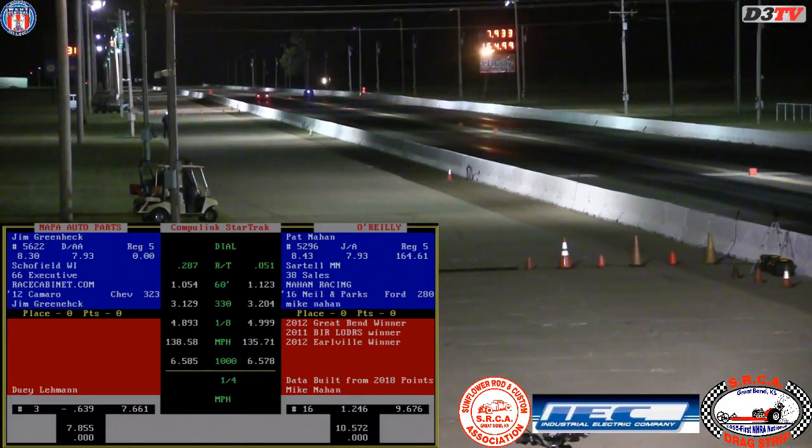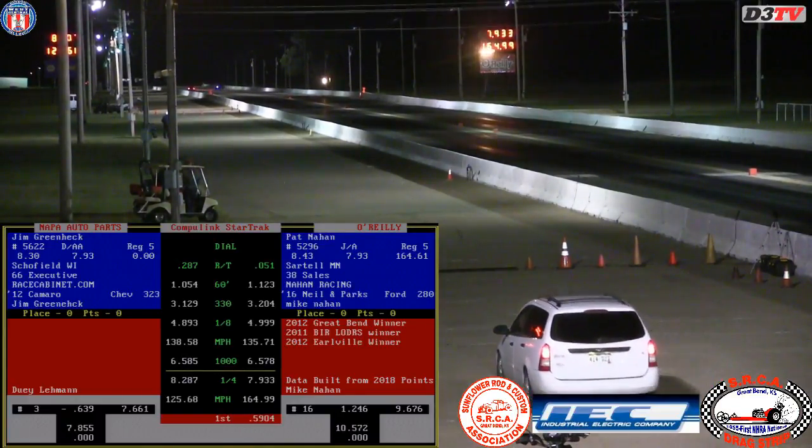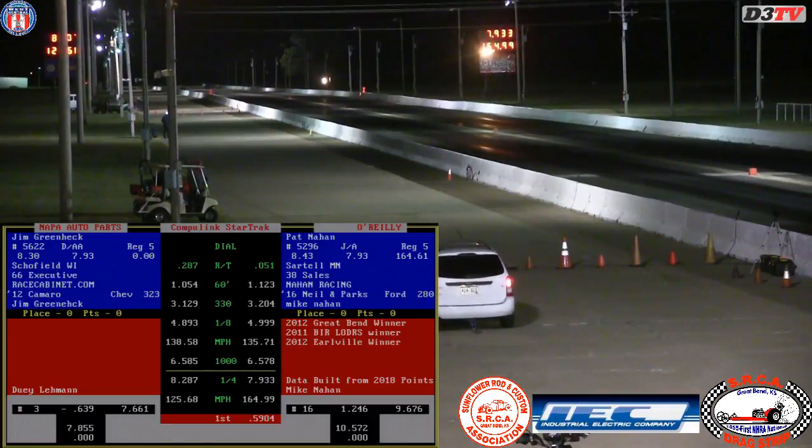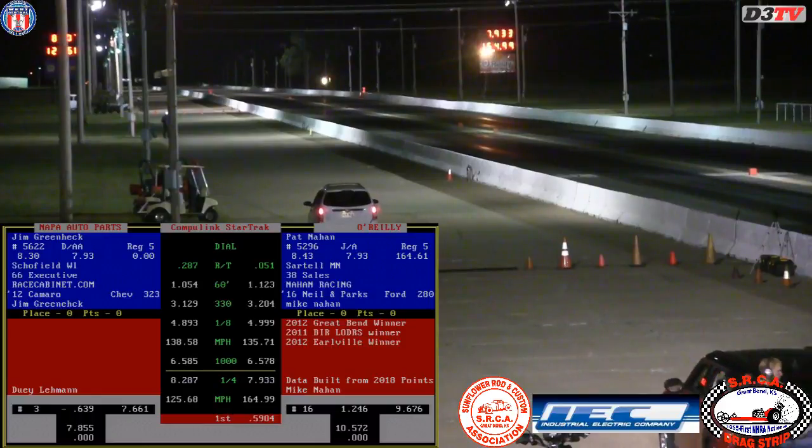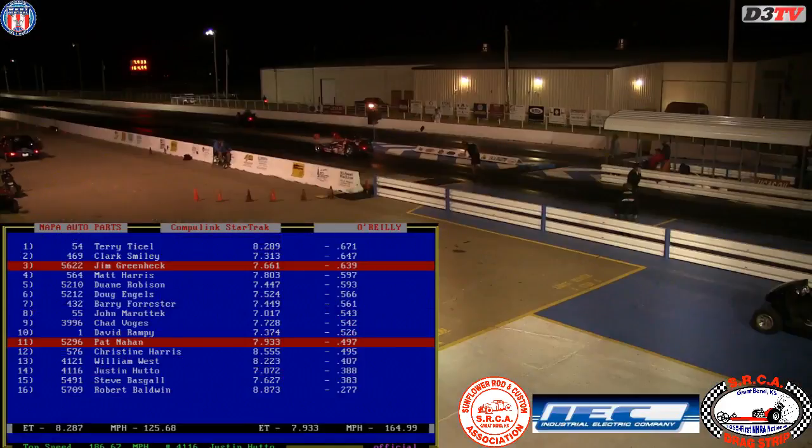Yeah, baby, that's looking a whole lot better. 793 at 164. There's the 7-second run they were looking for. 828 at 125 miles an hour by Greenhack. No improvement. He'll stay number 3. Nahan makes the move from number 16 up to number 11.